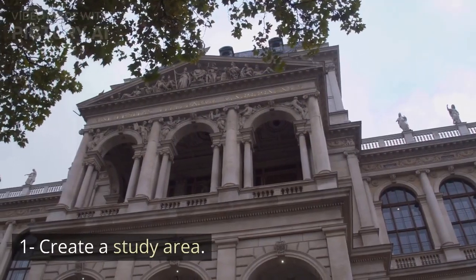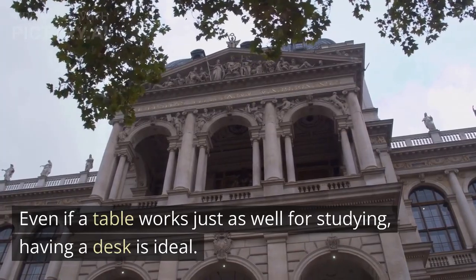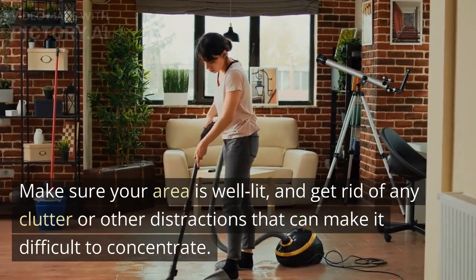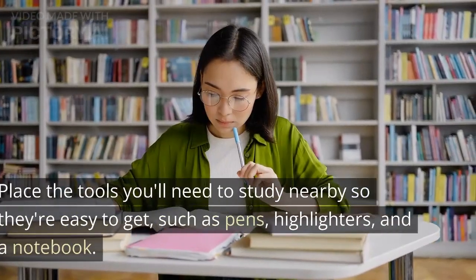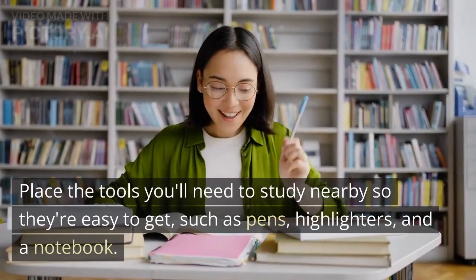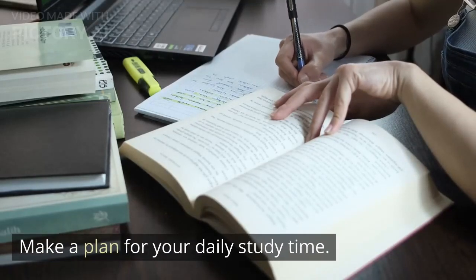1. Create a study area. Even if a table works just as well for studying, having a desk is ideal. Make sure your area is well lit, and get rid of any clutter or other distractions that can make it difficult to concentrate. Place the tools you'll need to study nearby so they're easy to get, such as pens, highlighters, and a notebook.